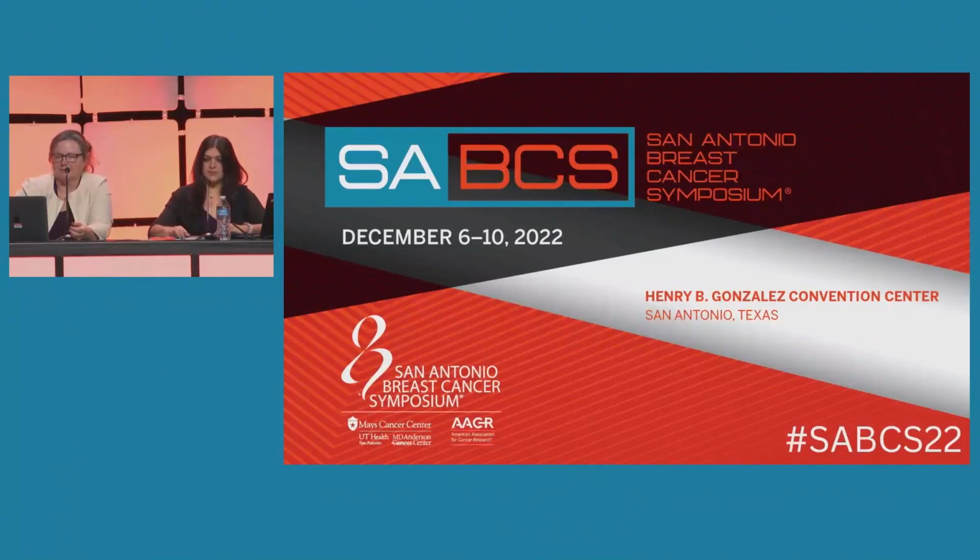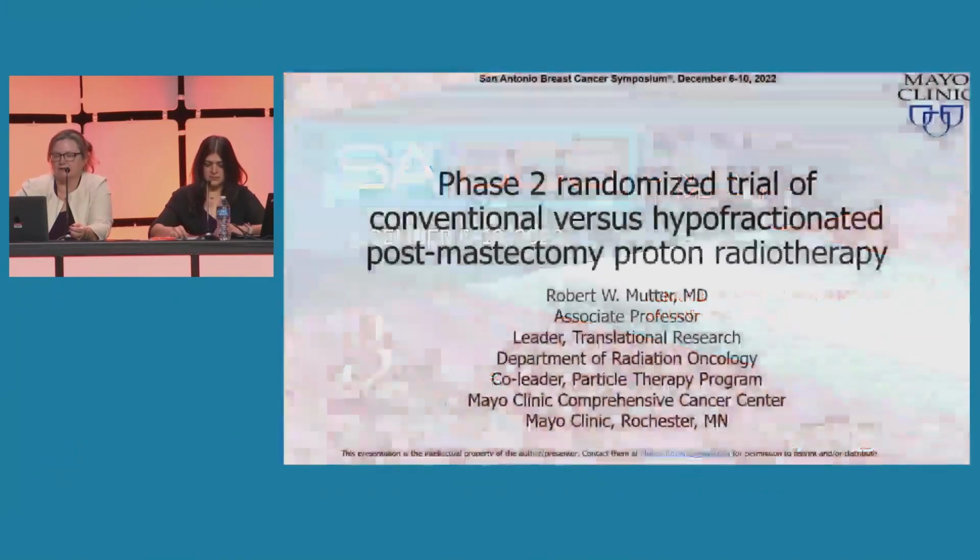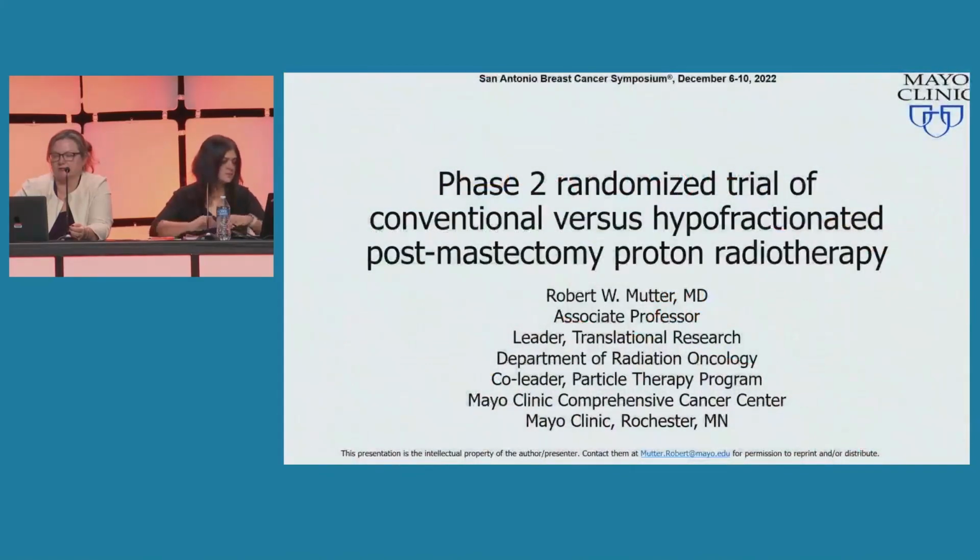Thank you. Our next presenter is Dr. Robert Mutter of the Mayo Clinic, presenting a Phase 2 randomized trial of conventional versus hypofractionated post-mastectomy proton radiotherapy.